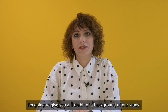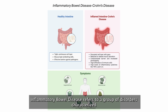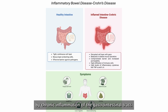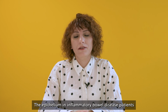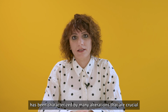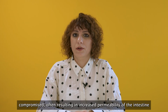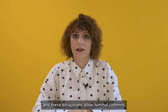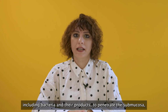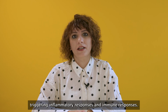I'm going to give you a little bit of background of our study. Inflammatory bowel disease refers to a group of disorders characterized by chronic inflammation of the gastrointestinal tract. It includes Crohn's disease and ulcerative colitis. The epithelium of inflammatory bowel disease patients has been characterized by many alterations that are crucial for the pathogenesis of the diseases. In IBD, the epithelial barrier becomes compromised, often resulting in increased permeability of the intestine, and these disruptions allow luminal contents, including bacteria and their products, to penetrate the submucosa, triggering inflammatory and immune responses.